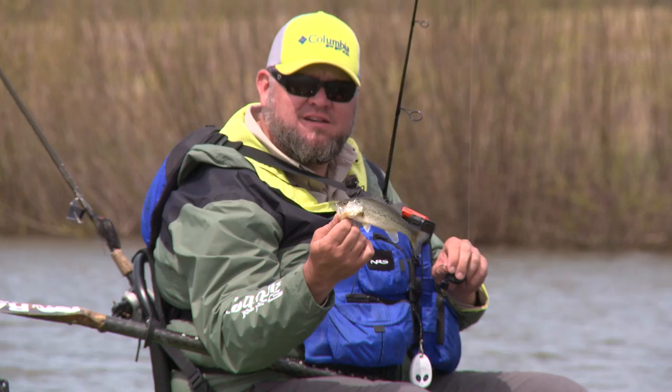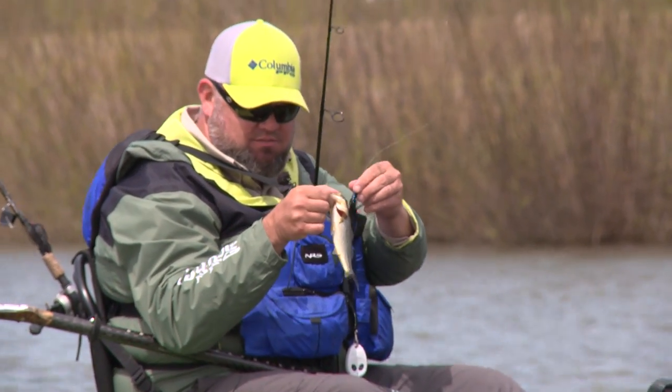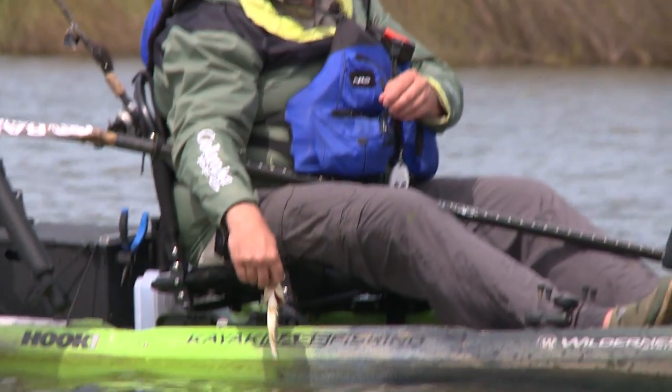I still am amazed by the aggressiveness of something that little. I mean, the bait's half its size, and it swam up and just tried to eat it.